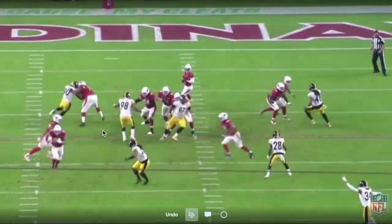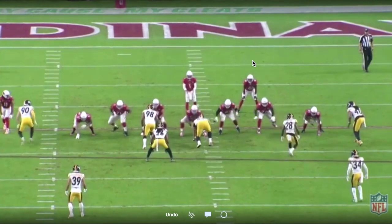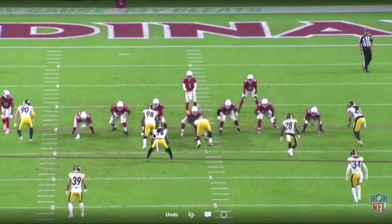And so what you're doing is also you're using the space over here with the tight end. Now that guy's really going to be able to have an edge rush right here. And two, you've got a 12 personnel set. So you've got a tight end and a tight end. You're widening these guys out. You still have an overload.